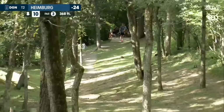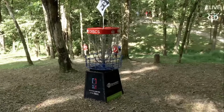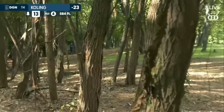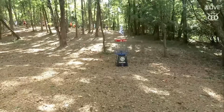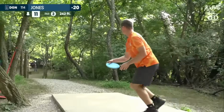Ooh, I like the height. Missed that. Oh. Calvin, hello. Calvin, his second is a forehand roller on 12. Look at this play from Big Germ. It's the stand. Nice run at this position in the tournament.